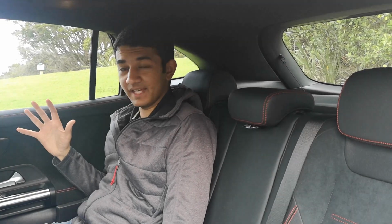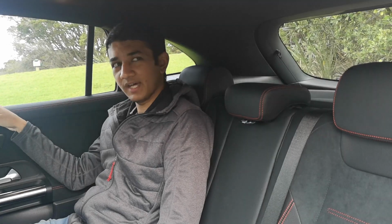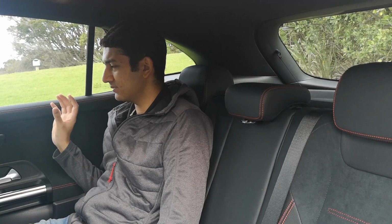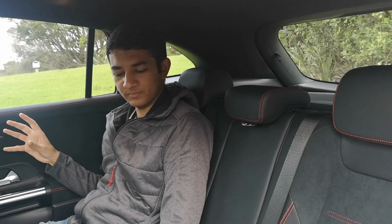This does come with a night package, so you do get the privacy glass here, though this line is quite high, and I can imagine for small children sitting in the back here, they won't be able to get much of a view outside, and certainly not that much sun coming through.